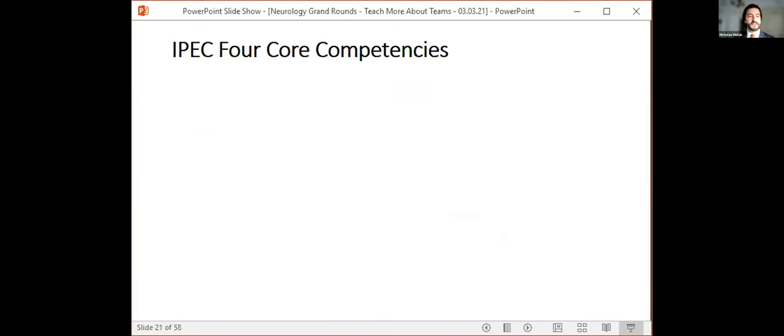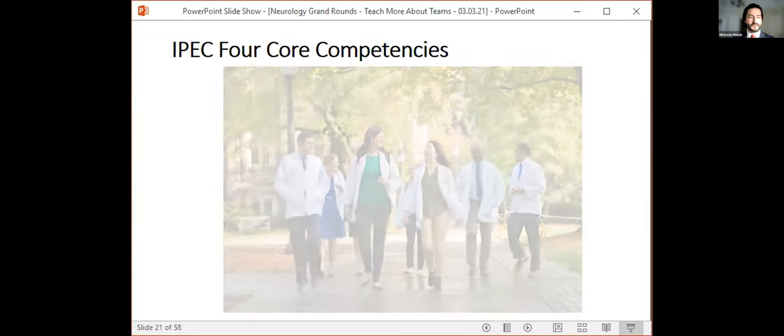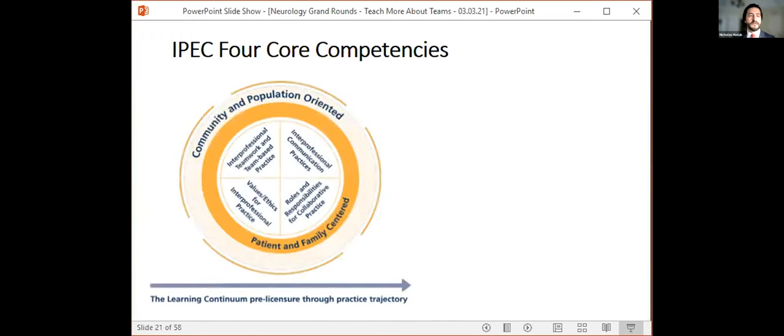So let's take a quick look at the four competencies that I previously mentioned. And before we think about competencies, which can be sort of bland and unidimensional, words on paper, I really want you to think about the students we work with, right? The learners. Think about yourselves, think about the residents. Think about them and where you want them to be after their training is complete. So here's an image of the four competencies.